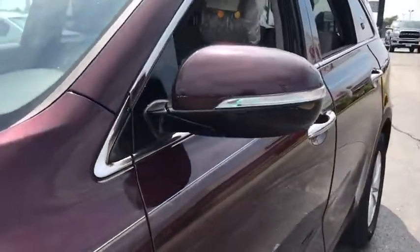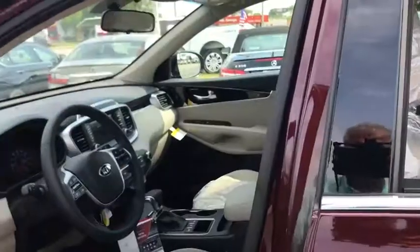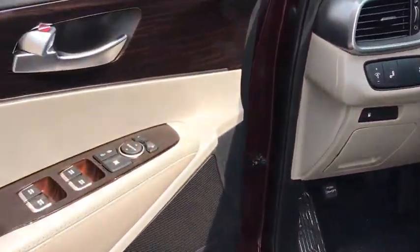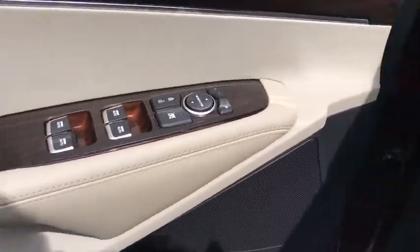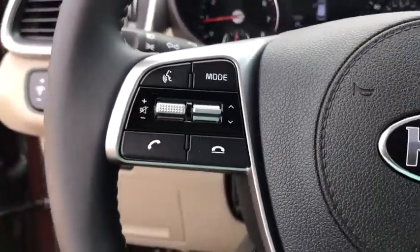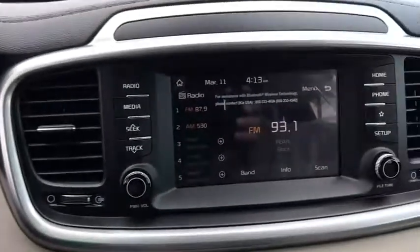Traction control, dual airbags, leather-wrapped steering wheel, alloy wheels, power steering, four-wheel disc brakes, trip computer, security system, rear window defroster, power windows, electronic stability control, heated front seats, brake assist, tachometer, panic alarm, remote keyless entry, overhead console, front reading lamps, rear window wiper.